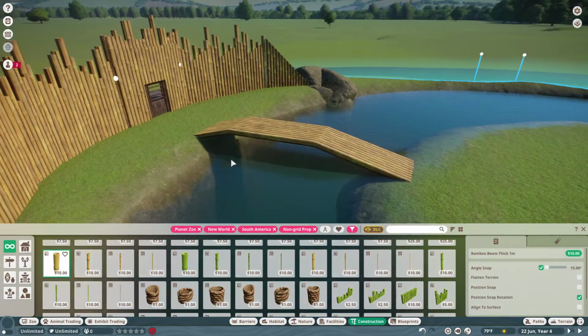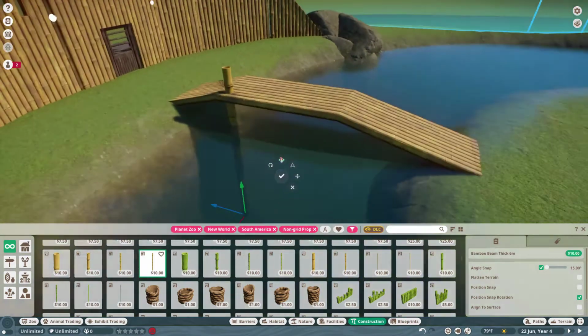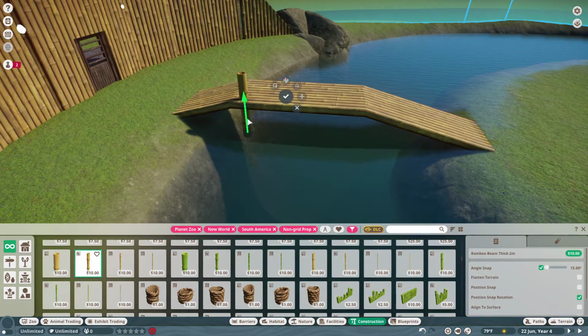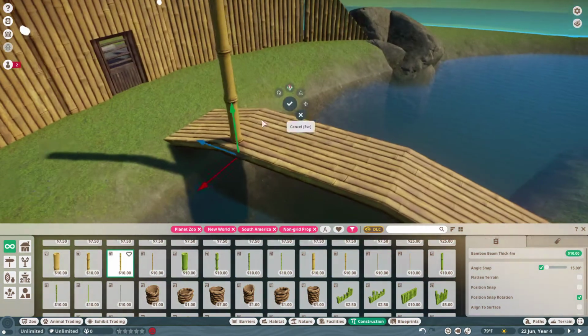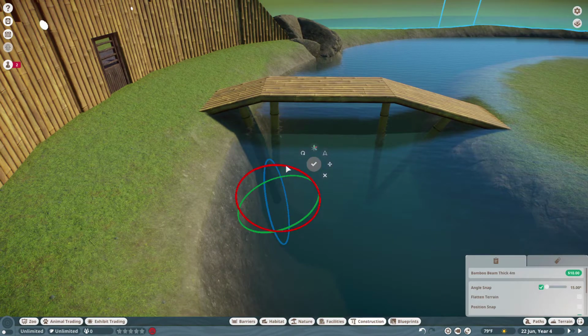I'm not sure if that's the same situation for the keepers, but if that is something that you want to strategically do to make it where the keeper can get over it, but the animal can't get over it, definitely a cool way to create an invisible barrier, for instance. For this one, the animals and the keepers are both able to easily get over it.